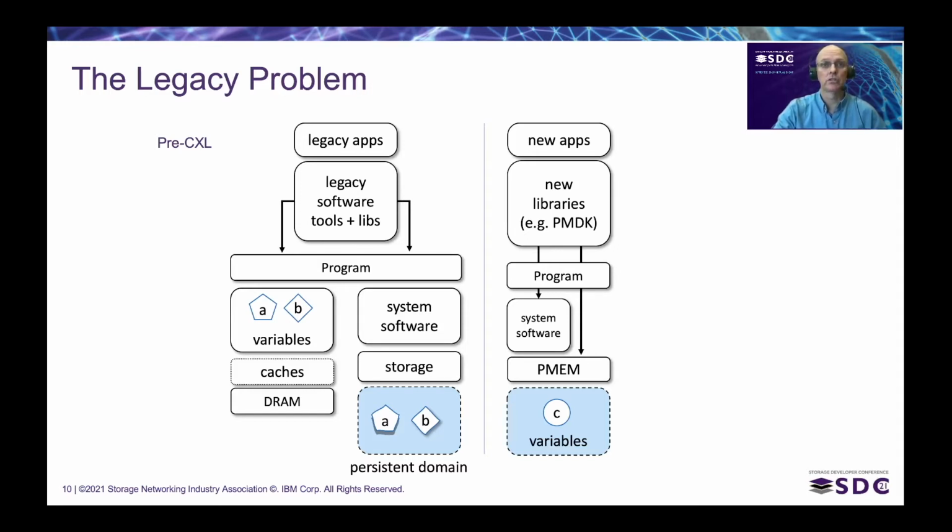Today's software typically uses storage to make data persistent. The system layers services such as file systems and databases to provide durability. Here, the programming domain and the persistent domains are separate. Before copying to the persistent storage domain, data or variables in the programming domain must be first converted so as to remove dependencies on pointers or machine architecture specifics. The data is then explicitly copied to the persistent domain, whether that be through a file system, database, or key value store. For emerging persistent memories, such as Intel Optane persistent memory modules, we must effectively rewrite the application.